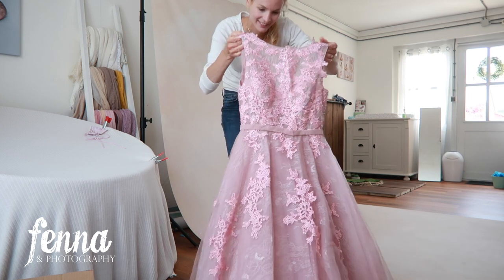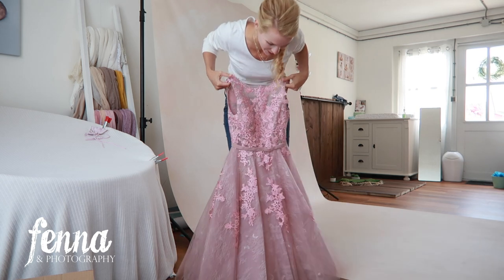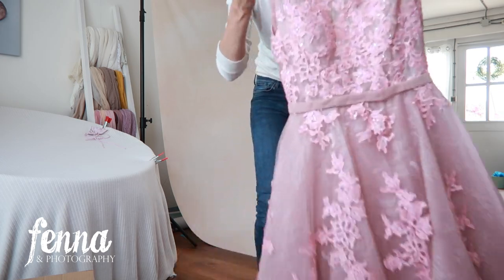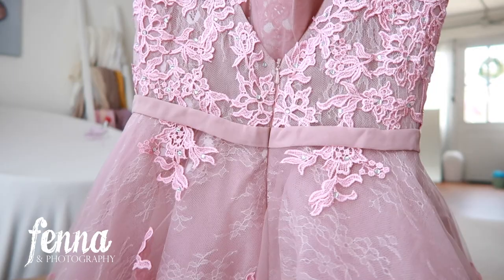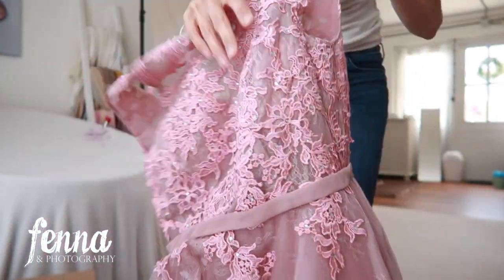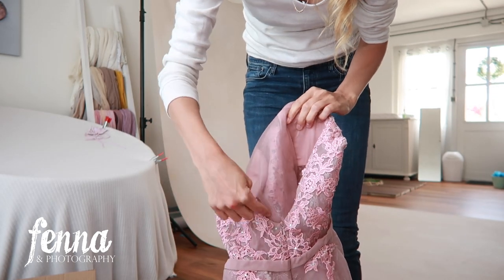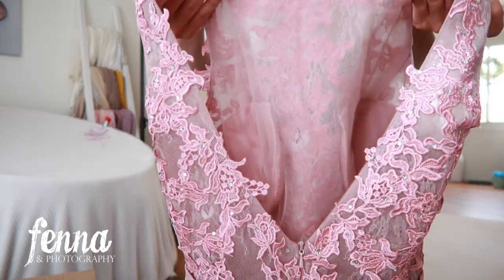Wow. I love the lower back. And the skirt, it's a really full skirt. You don't even have to wear a petticoat underneath. And look at the lace, a close-up. Absolutely gorgeous. The zipper is perfectly zoned in. It has cups as well, so you don't have to wear a bra, which is beautiful in the back, so you don't see any bra lines. But really good quality.